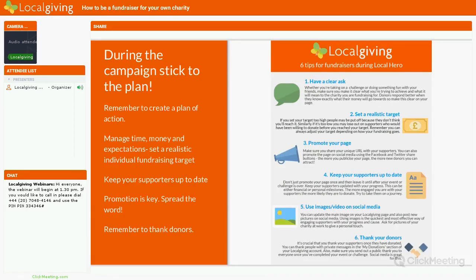Set yourself a realistic target. I'd recommend, if you're new to this, to maybe set a target of around £300 to £500. If you're a little bit more experienced with social media, with online fundraising, or you're just an experienced fundraiser in general, set a more ambitious target, maybe £1,000 or more.